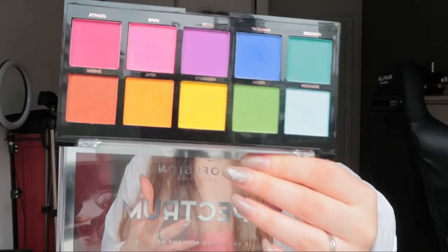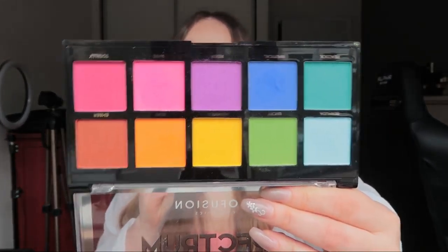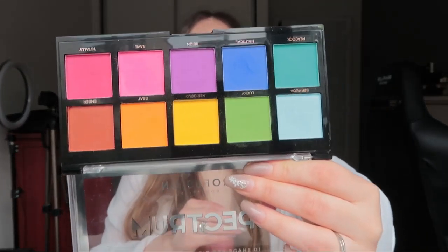Okay, and the last product of today's video is this. This is my most recent baby. This is the Profusion Spectrum 10 Shade Pro Pigment Palette in Spectrum. This is the most fun, bright eyeshadow palette I've ever seen in my entire life. Before I owned this, I did not own anything like it. This is so beautiful. I wanted something like this for a long time now.